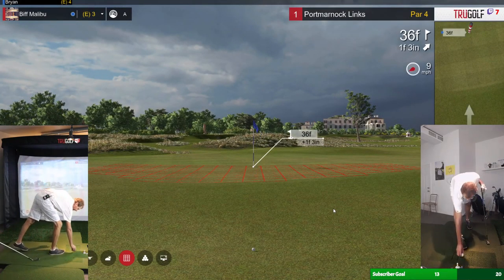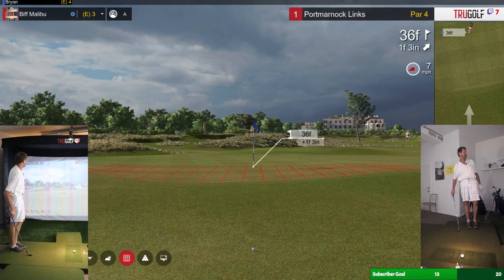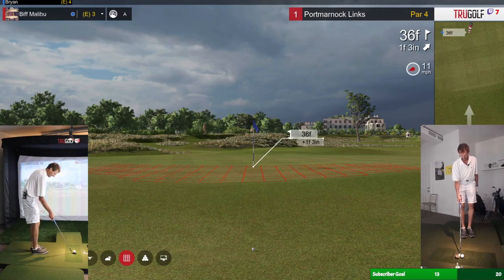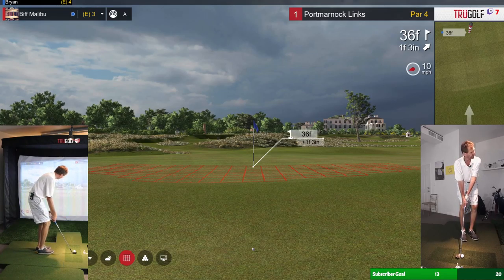Here's the first chip with the new left hand. 36 feet. I am off the green, so I do want to chip it. I'm going to go with the 60 like you told me. So this is 10 yards. Okay, so it's just a nice, make good contact. Yeah, weight forward. Weight forward.